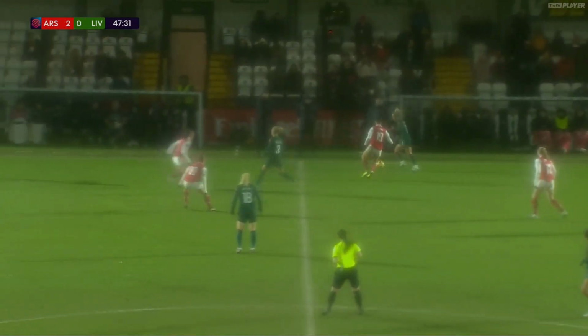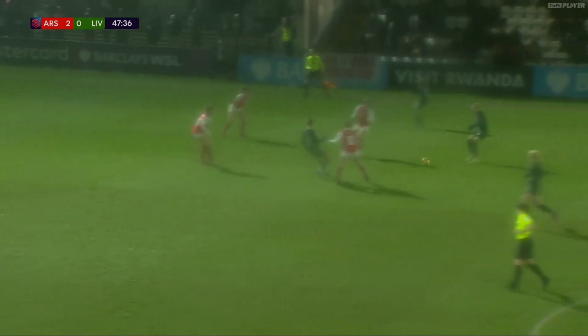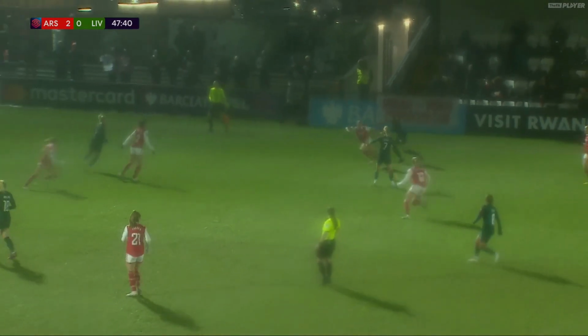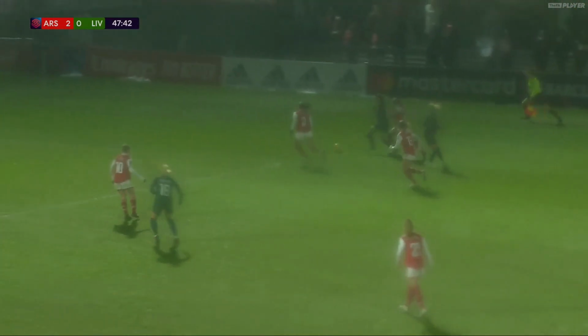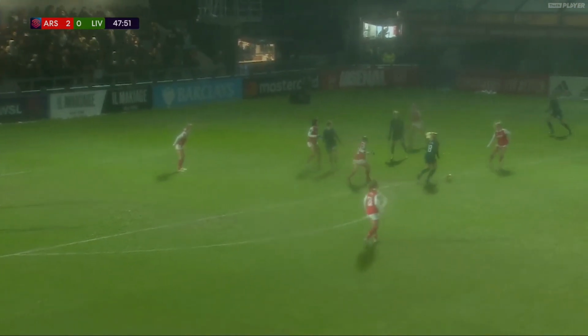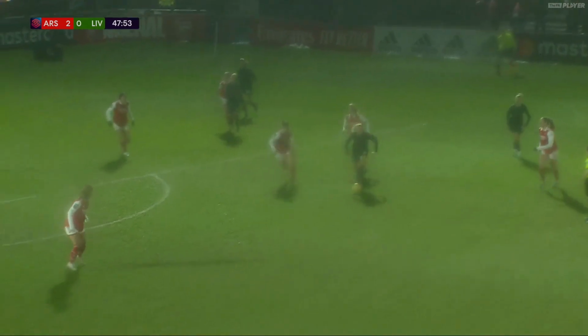Sent forward. Now Koivisto looking for the overlap. Still it's played more directly into Stengel. Koivisto. Crossing chance from Stengel in the channel. Dealt with initially, now Kearns sets it back. Holland.